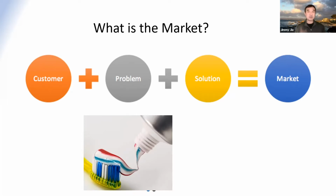And if you think about it, each one of those problems actually has multiple answers. If you have bad breath, you can go and get Listerine. You don't have to go brush your teeth. If you want to avoid going to the dentist, you can use toothpaste, you can use a water jet. There's lots of different ways to clean your teeth. And so when you put these together, what you have to understand is there's multiple customers, multiple problems, multiple solutions, but why is your solution so unique to solve that specific customer problem that that one customer has? And then that's what creates the market.